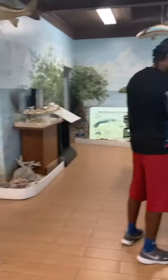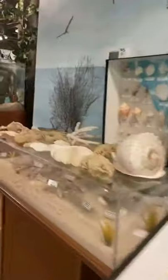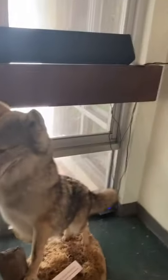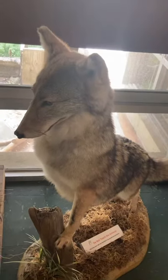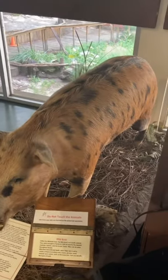All right, babe, you ready to do the trail? That turtle right there was a real turtle. What is this? Oh no, that's a bird. These are real animals that they caught from around here and preserved. They've got coyotes in here. The lady told me. These are crazy. They used to hunt those where I came from. And have pig things. What do they call it? Barbecues? Or wild pigs.